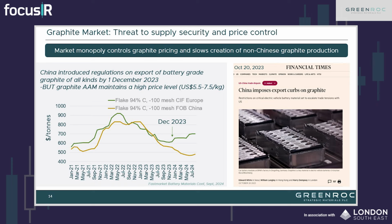To illustrate the importance of China's stronghold here on graphite, we can look at the graphite prices over the past couple of years, 2 or 3 years, which is illustrated here by 2 graphs. We can see a price development that peaked. This is for natural flake graphite, the raw material that you produce active anode material from. It peaked in the spring of 2022, and since then there's been a steady decline in prices, particularly for the product priced in China. We've seen nearly a 50% reduction in prices over the past year or year and a half.